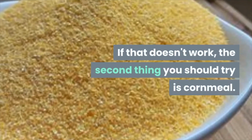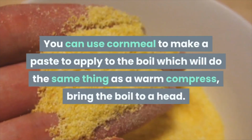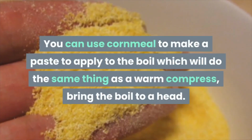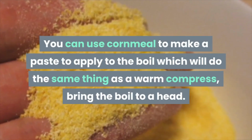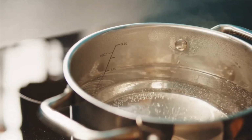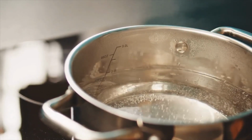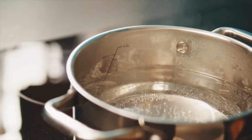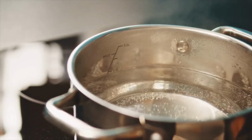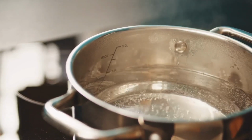If that doesn't work, the second thing you should try is cornmeal. You can use cornmeal to make a paste to apply to the boil, which will do the same thing as a warm compress did, and it'll bring the boil to a head. Just mix about half a cup of boiling water, add the cornmeal, and mix it to form a paste. Apply the paste to the boil and cover it with a warm washcloth. Do this several times during the day to help the boil drain more quickly.